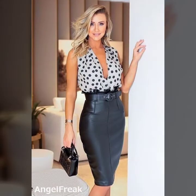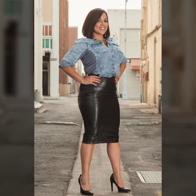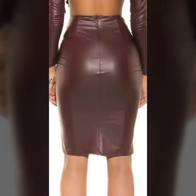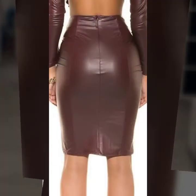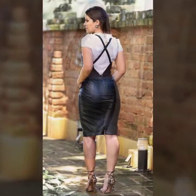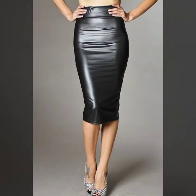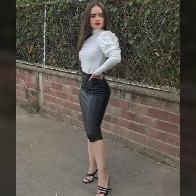And friends, if you want to buy such types of leather latex miniskirts online, many websites sell these types of skirts like www.ebay.com, www.amazon.com and www.kanstudio.com. So guys, you can buy these beautiful and stylish leather latex mini skirts online from there.